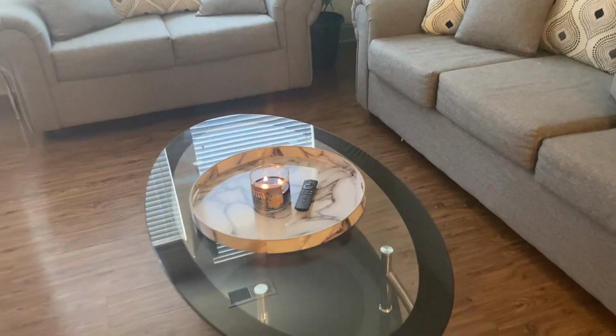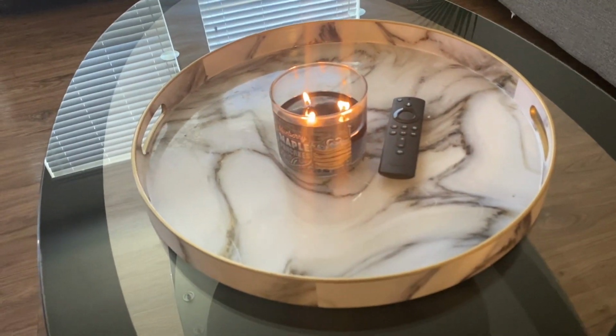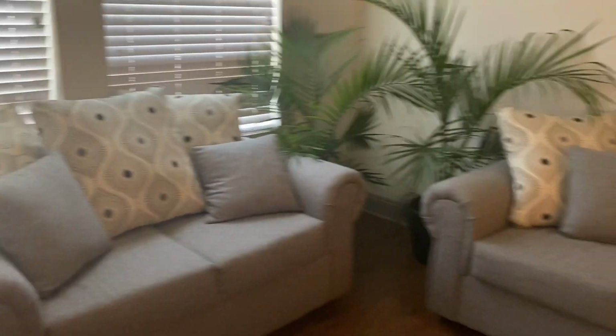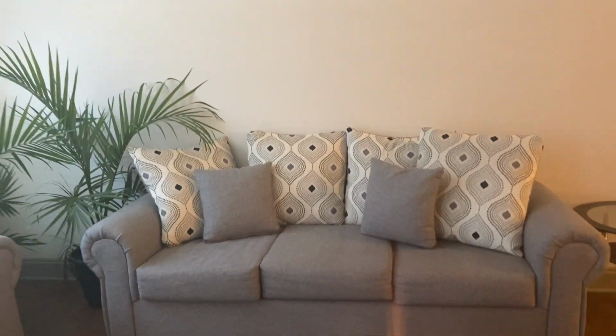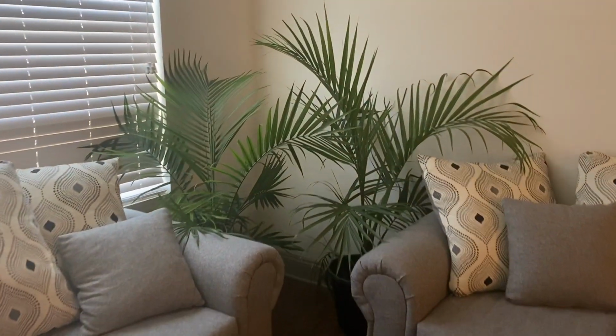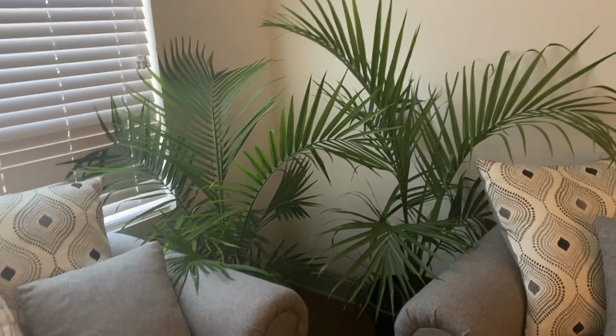And now this is just my three tables that I got from the local furniture store. And this little table topper thing, I don't know, I got that from Burlington Coat Factory. So these are my couches, and I got those from a guy I seen on Facebook who apparently owned a furniture store and they went out of business or whatever. And then I got my two plants. Those came from Home Depot.